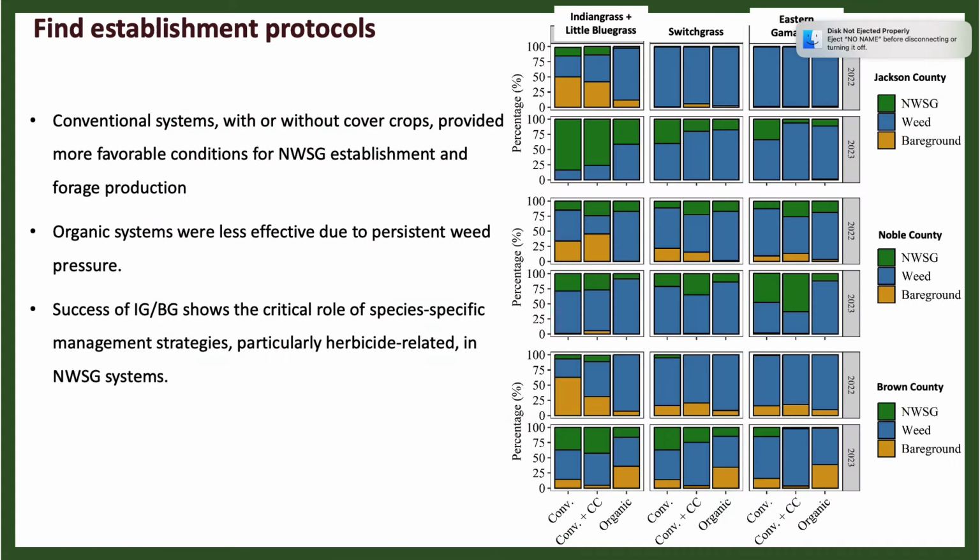In terms of the establishment protocols, we tested different species of warm season grass: Indian grass, little bluestem, switchgrass, and eastern gamagrass, in different locations in Jackson County, Noble County, and Brown County in 2022 and 2023 with different establishment protocols. So a conventional one, like you would do with herbicides, another one including cover crops to try and suppress the weed pressure, and a third one organic. This is a paper that will be published anytime soon now, hopefully.